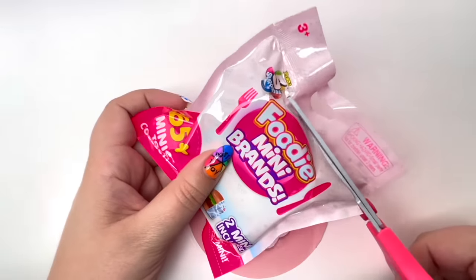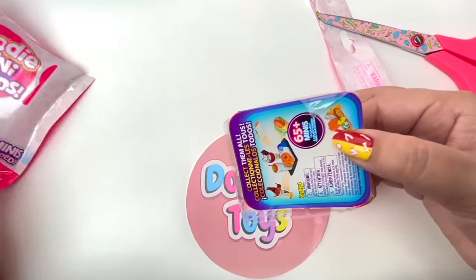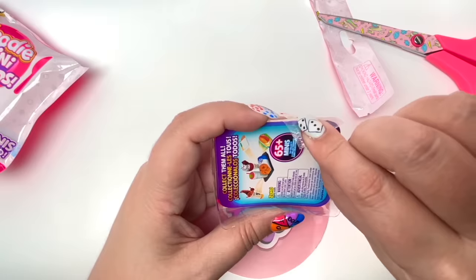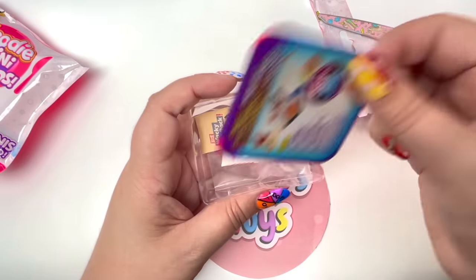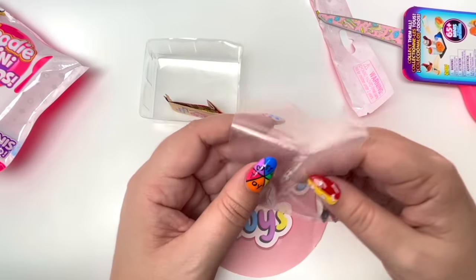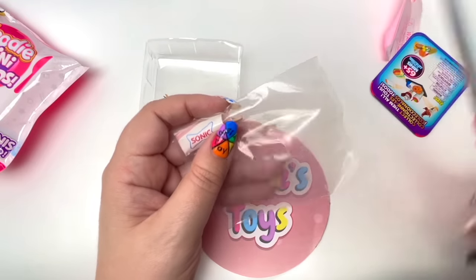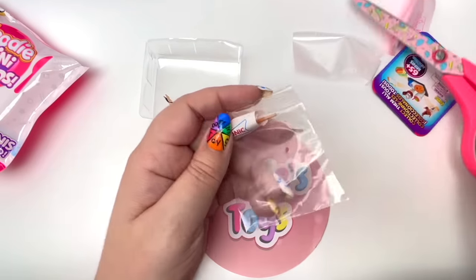All right, here we go. All right, let's take it out. All right, on the count of 3. Ooh, looks like we got something in a baggie. 1, 2, 3. Ooh! Oh my goodness, the corn dog. I am a magnet for these corn dogs, you guys. I have found so many corn dogs.